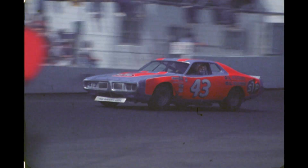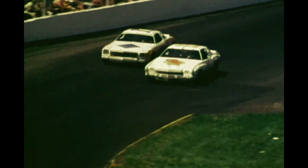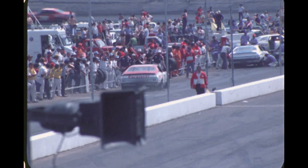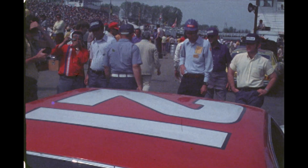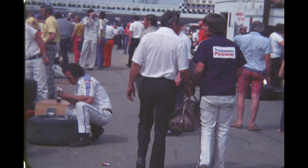Richard Petty has found the groove, and that Dodge Charger number 43 is running wild. Cale Yarborough passes Waltrip, and Cale starts looking for Richard. Car number 21 is not firing. It's on pit road. It came in like it was to be a regular stop. It is still there. There's a conversation continuing to go on. Pearson moves to Talladega, Alabama, still scoreless on the win sheet.